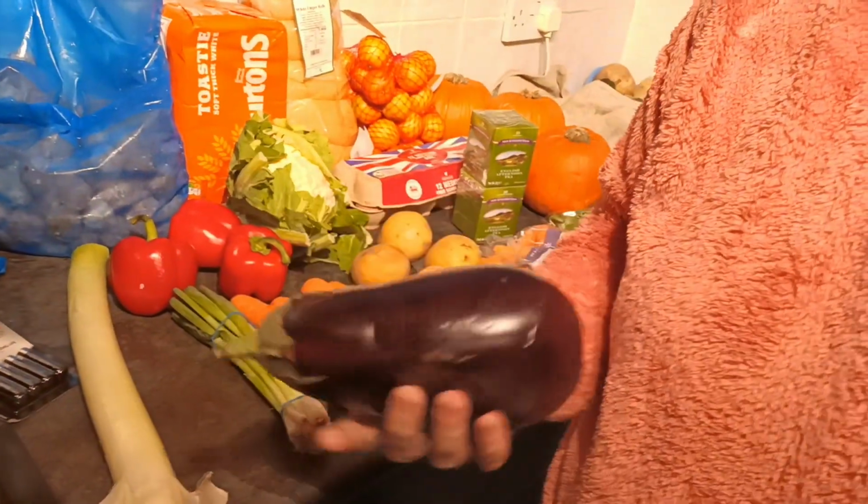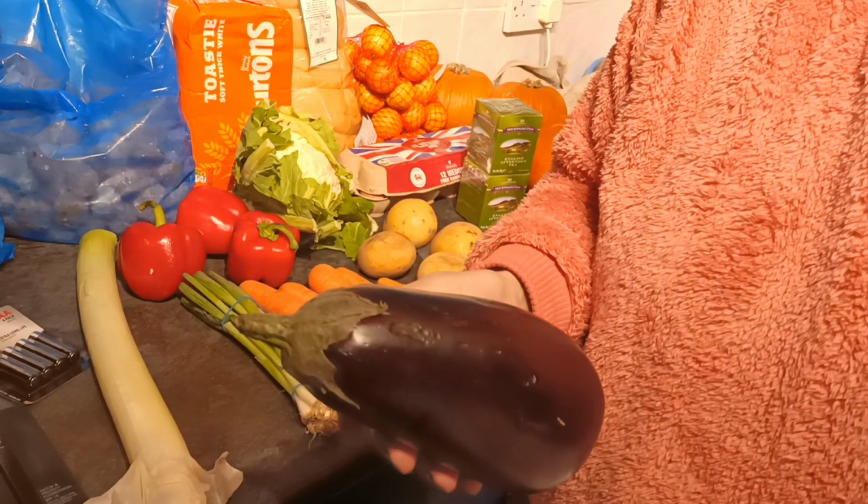An aubergine, we don't get an aubergine very often. Well, I always see them, and every now and again I think, okay, we'll have another go. The only thing we really know what to do with it is to fry it off somewhat like a mushroom, and it ends up looking like a mushroom.